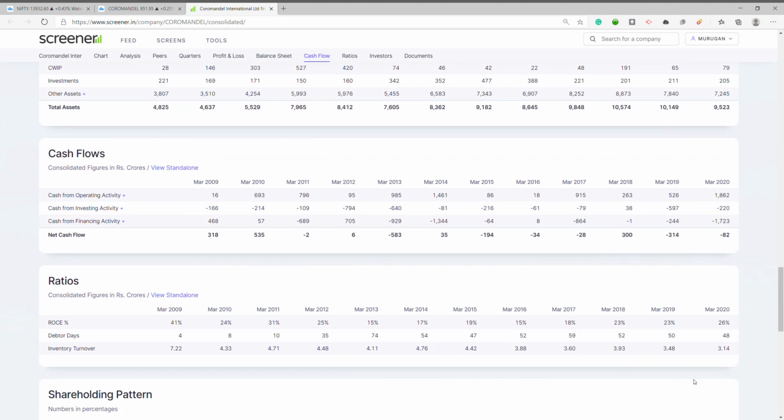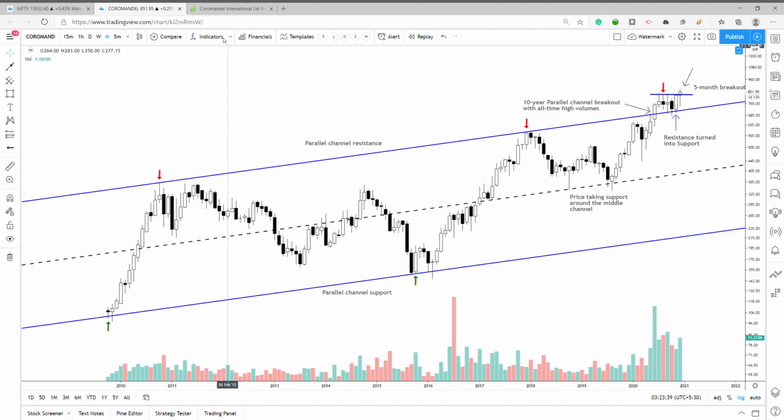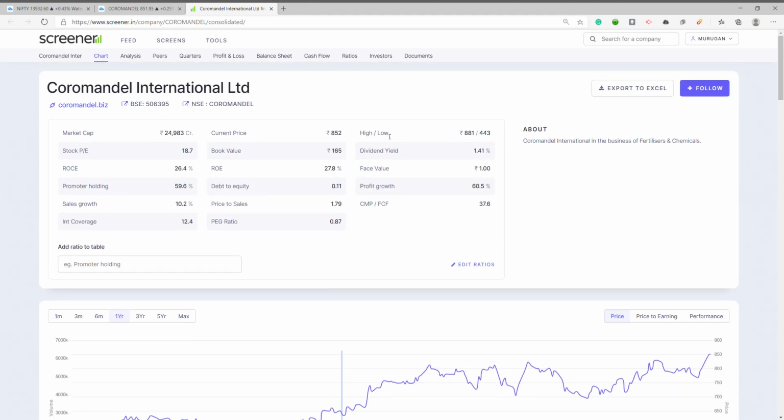So that's it, guys. It's a pretty good, solid company. Awesome technical charts: parallel channel breakout, consolidation, again a breakout, and awesome fundamentals with very good ROCE and ROE numbers and amazing profit growth. I have no reason why anyone should not invest in this company. Please go ahead and do your own research before you invest, and I hope this gives us good returns in the next few years.